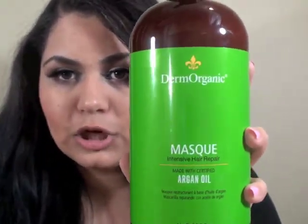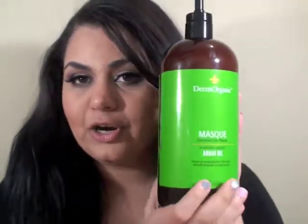This is called DermOrganic's. I hate saying that. It is a mask. It's called Intensive Hair Repair, made with certified argan oil. This is 1 liter and the price is $30. I bought this from HomeSense, which probably is a Canadian store because I don't know if they have it in the US or not. And actually, I got it at 50% off, so I bought it for $15.